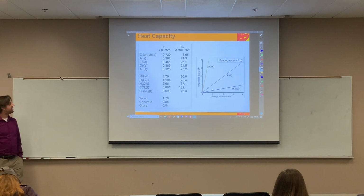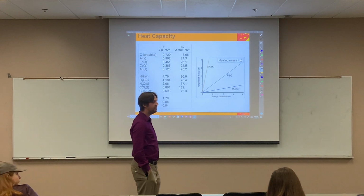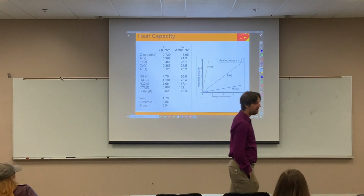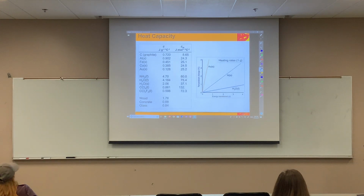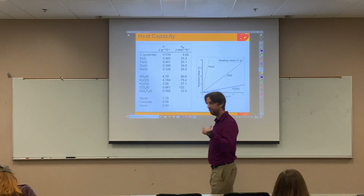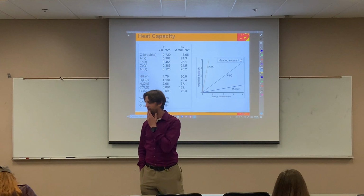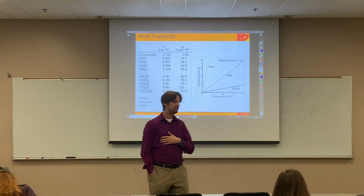So there's tables and tables of this stuff in the book, in the back of the book, I believe, in this chapter itself. So when you're working practice problems, if you need to look up your heat capacities or molar heat capacities, those are values that are given to you, unless they ask you to calculate it, okay? So I'm not expecting you to memorize any of these things.